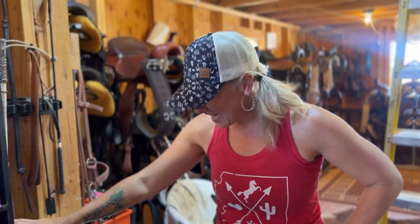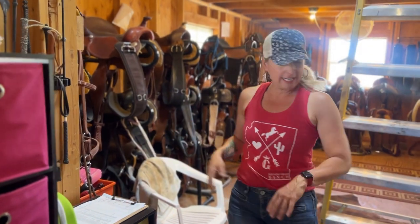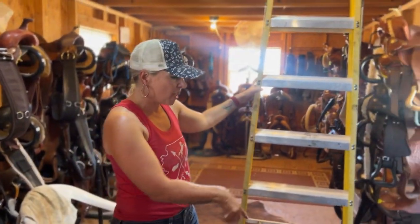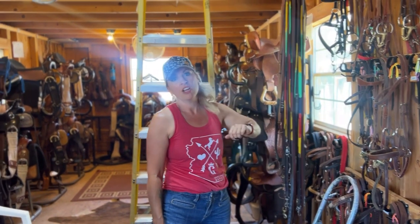So here's our first aid kit. That's always important. We have a little trash can in here. We have, this is a ladder. There's a couple ladders. This ladder is here so that our little ones can climb up and grab their bridles.